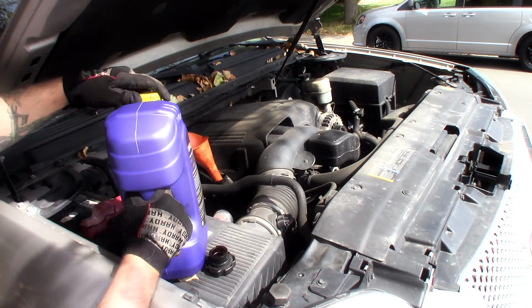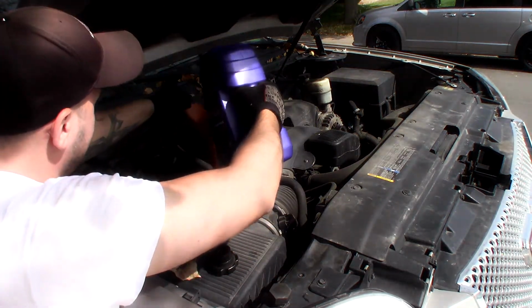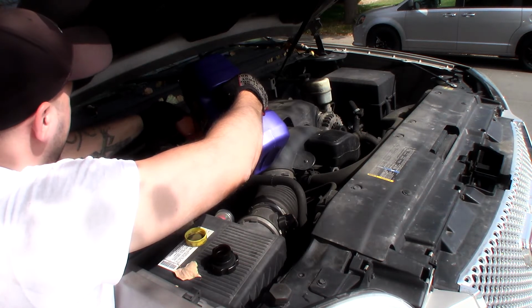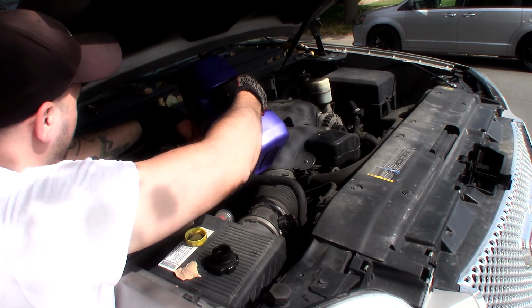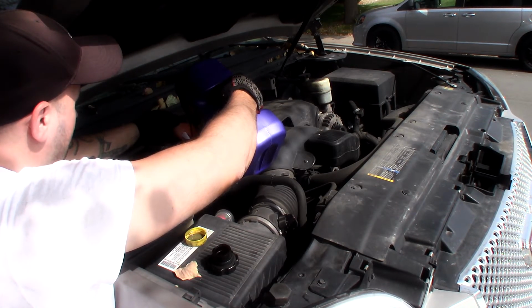And then we're just gonna start filling her up. And man, what kind of oil should you use? Like I said, it'll say in the booklet that came with your vehicle. If you don't have the booklet, just check online. Check your vehicle's make and model on the web. You'll find out what kind of oil to use.